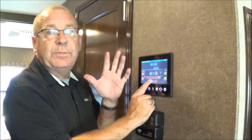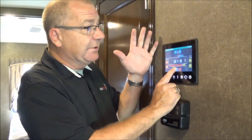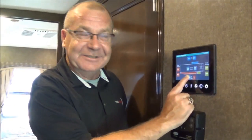So where were most of the problems in the previous motorhomes? In the wiring. So we've taken it out, and I believe we've got it down to where we have 30% less wiring throughout the coach. That's 30% less problems we may encounter. That's pretty good math there, I think.